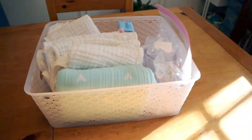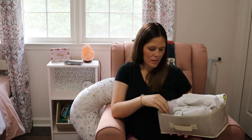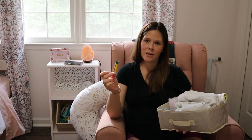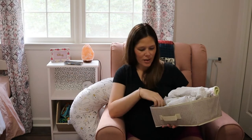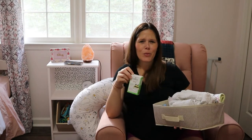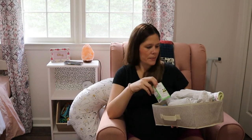It's very similar to this one. I've got nursing pads, disposable ones. I've got lotion, the same little sample bottle that's downstairs. I've got some chapstick. Eventually I'll be sleeping on the bed that's right here, so all of this will be conveniently right next to the bed. Some coconut oil for chapped nipples. Again, I have vitamin D in the basket. Once I'm up and mobile, this will probably go in the baby's cabinet in the kitchen.